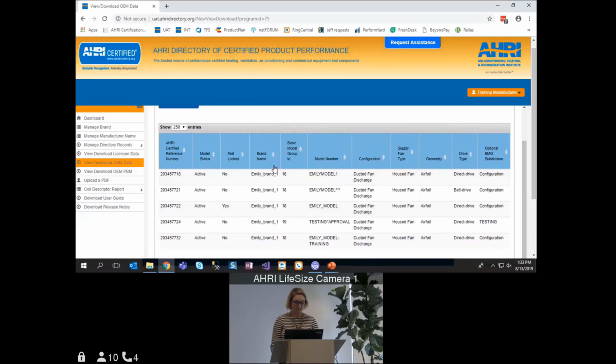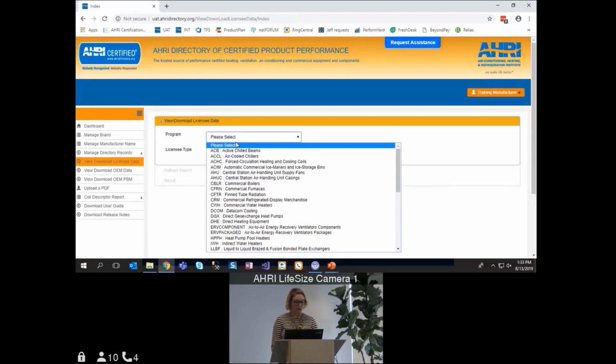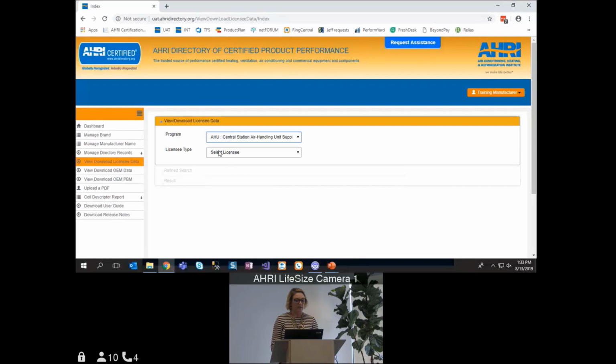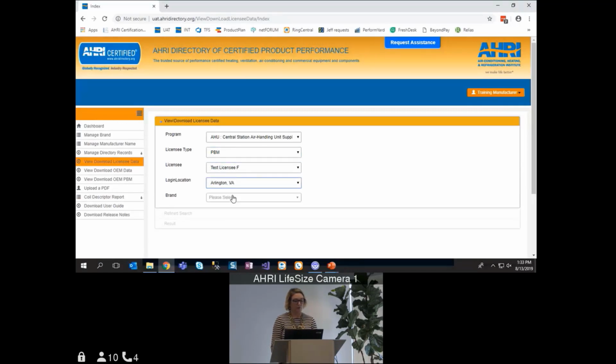Now, if we have an instance where a manufacturer wants to look for PBM models, we could do the view download licensee data, or we can do the view download OEM PBM data. The view download licensee data is similar to the OEM, which I just showed you. However, it's going to ask if you want your OEM or your PBM. So it's a little more of a drill down than the OEM data, and it's also going to be focused on the ability to provide the information on PBM models.